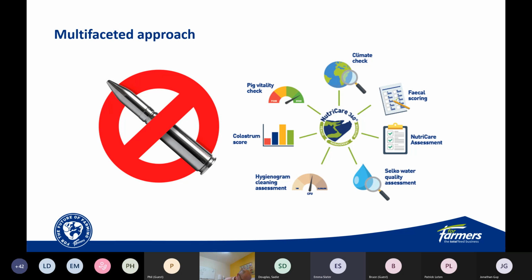In addition to that, we also value the use of acidification products, so the benefits of organic acids for gut health as well. And finally, something that isn't on this slide, but obviously plays a really significant role is the nutritional aspect. And I'll touch a little bit on our approach for that.